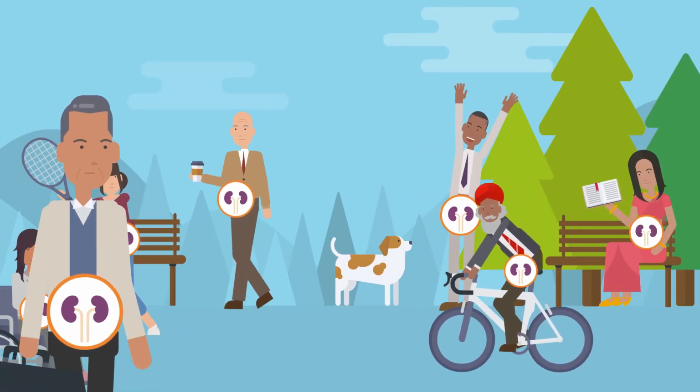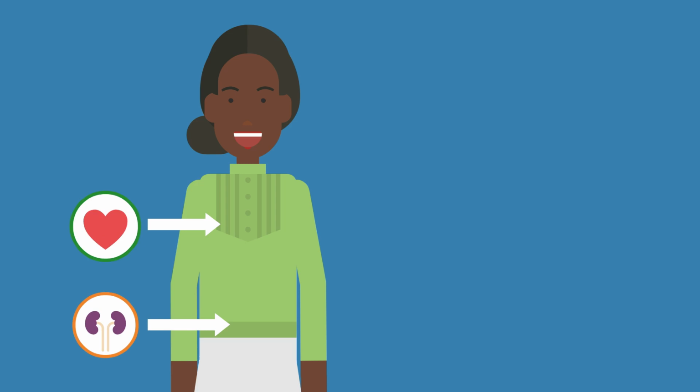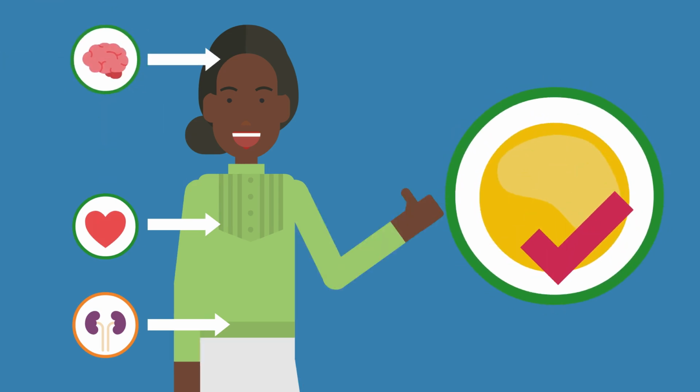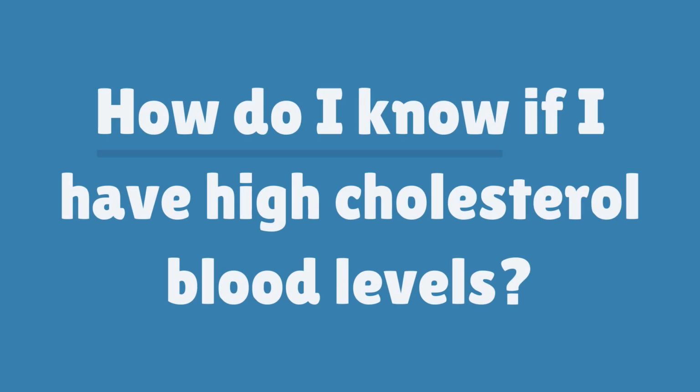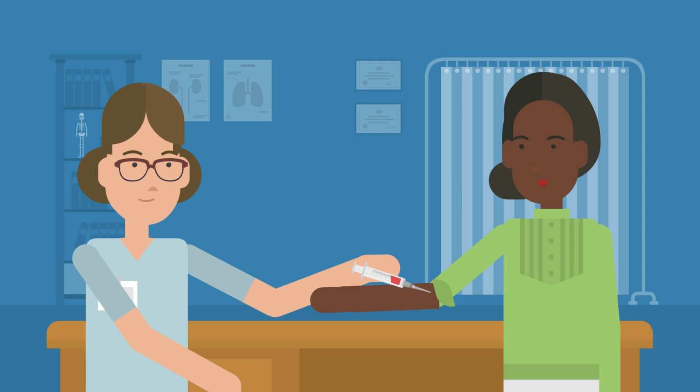People with chronic kidney disease are more likely to have heart attacks and strokes. To help protect the kidneys, heart, and brain, it's important to maintain good cholesterol levels. Most people with high cholesterol in the blood feel well and do not notice any health problems. A simple blood test can spot high cholesterol levels. This is usually quick and pain-free.